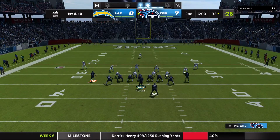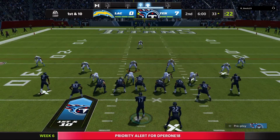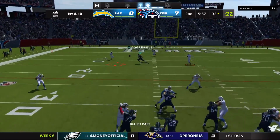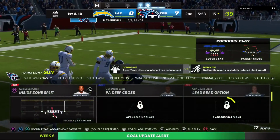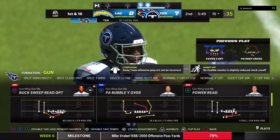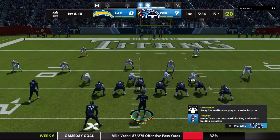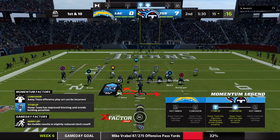So they'll come up 1st and 10 now from the 33. They'll fake the handoff. Now Tannehill. Oh, it's complete. A diving grab there by Brown. And taking it to the 15-yard line before he's brought down. Tennessee getting the first down on a big play of 18 yards. 1st and 10 at the 15-yard line.